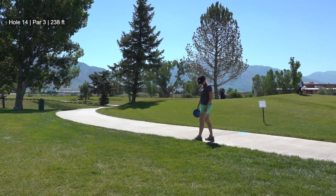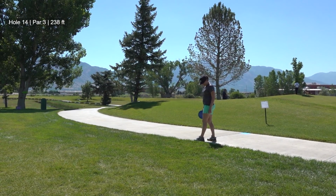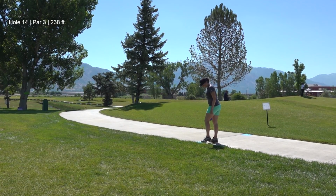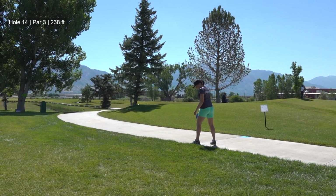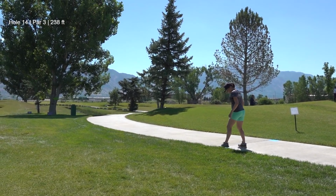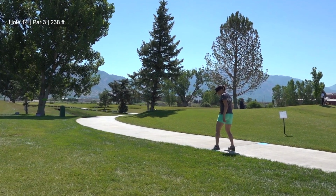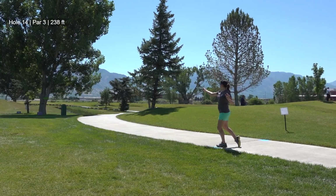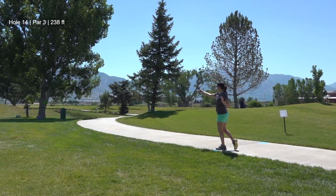Can you stand here on this blue thing? That's not a flip. So this one is a flick around that tree. That is a Mando tree straight ahead, and you can see there's a bright yellow arrow pointing to the right. So you have to hyzer around to the right of it, and there are sand traps to the left of the pin. It's only 238, so it's kind of a chippy shot. It is a chippy shot.